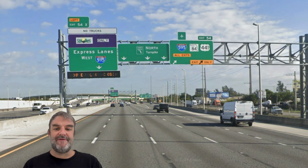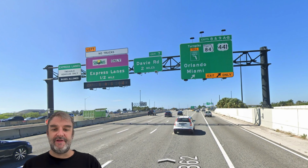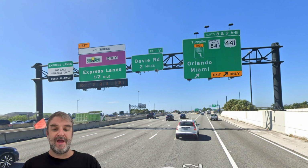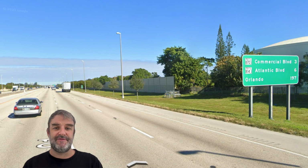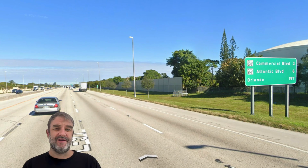And now we're meeting 595 once again, so we get this whole express lane thing. At random interchanges, we are signed north for Orlando, and southbound would be Miami, because it's signed for Orlando and Miami here. And now we've got a laundry list of exits with a final control city instead of the third exit that they would normally do in this situation. 197 miles, still a ways to go.